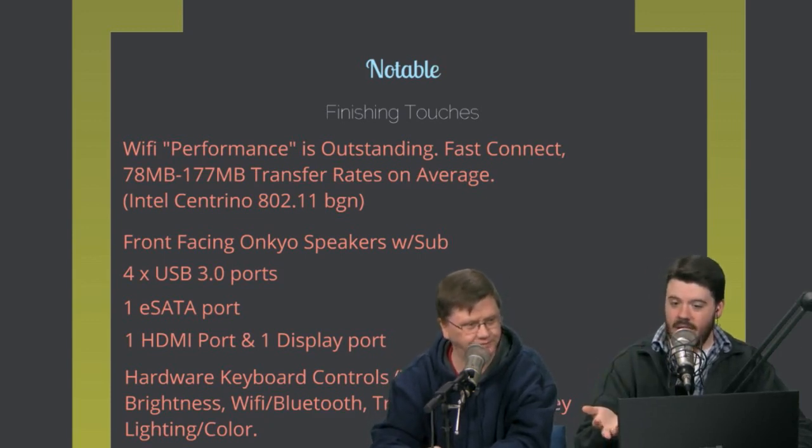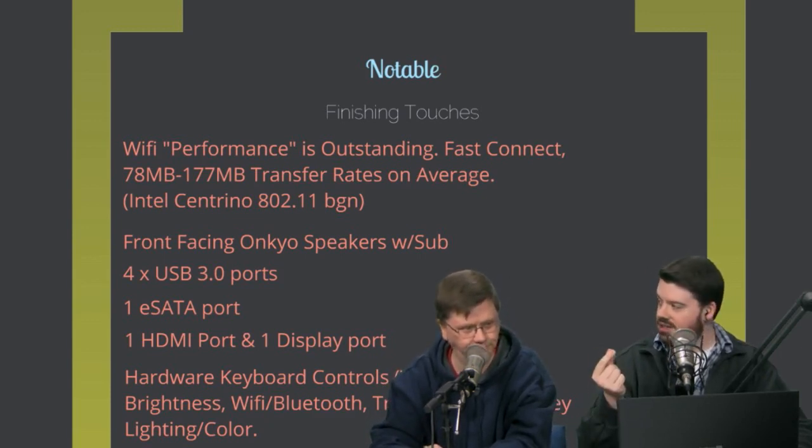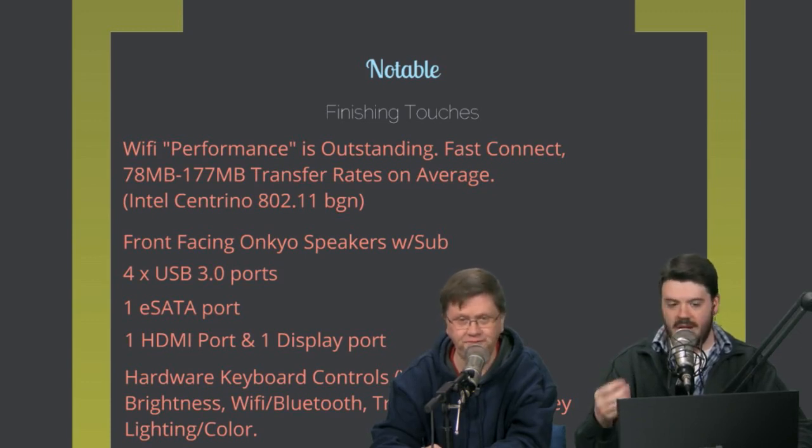That connects good immediately on wake up. Like it instantly connects to the wireless. It's sort of like the tablet in that respect. It's just on. I think that's attributable to the new Intel Centrinos.